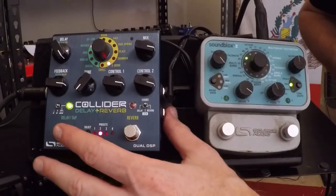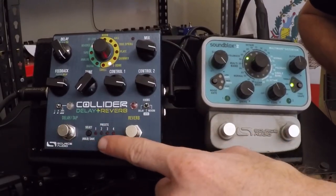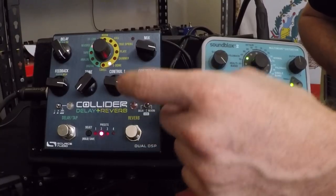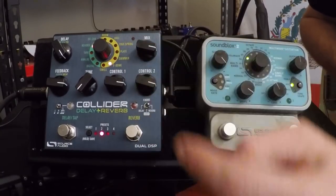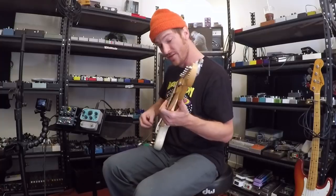Just insanely solid sounding. Come over on my number two preset to the reverb side. Oh, look, I've got the E-Dome, which is the Enormo Dome, cavernous, massive reverb that Source Audio came up with in the Ventris.